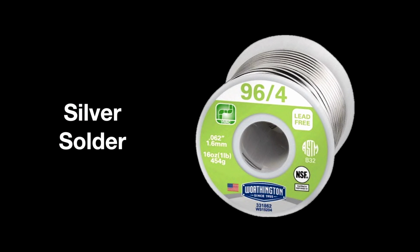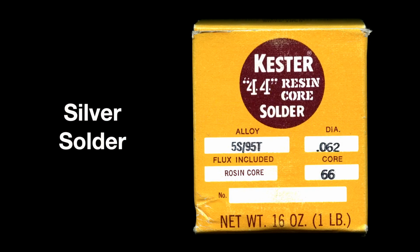Most solder used in plumbing and electronics are now alloys of tin, silver, and copper, now that we're no longer using lead in our solder anyway. This is low temperature, less than 500 degree Fahrenheit silver solder, used to solder, again, electronics or silver-plated items. This roll contains 5% silver and 95% tin. Higher temperature, up to about 1300 or 1400 degree Fahrenheit melting point silver solder, contains a much higher percentage of silver, from about 56% to 80%.